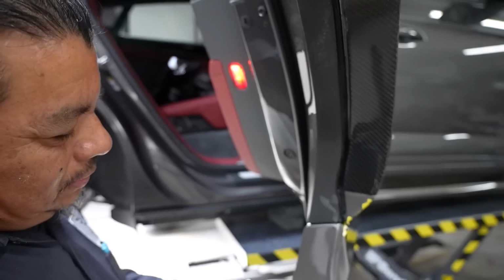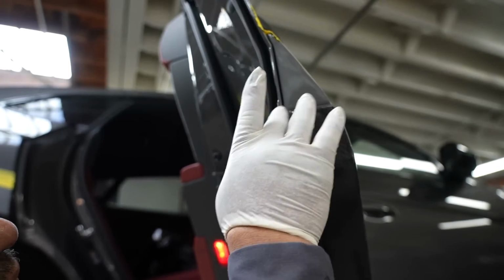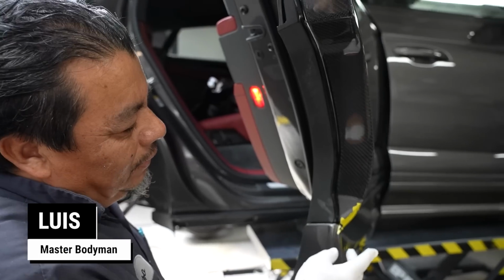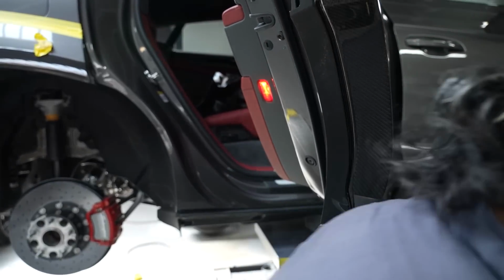What's that for? Sealing the hole, because over here is a spot where you glue the two pieces. So I fill it up with the sealer. This car is gonna be nice. Yeah? Yeah. I do some extra things, and this one is coming out good.